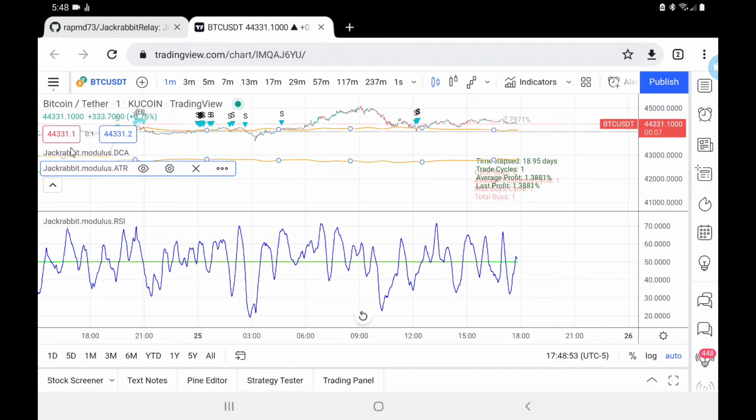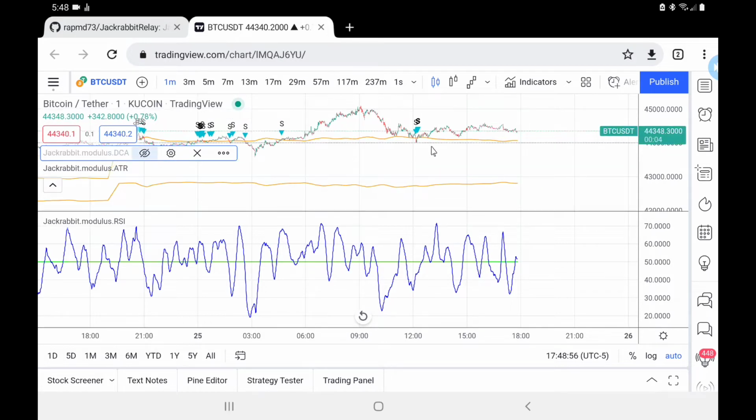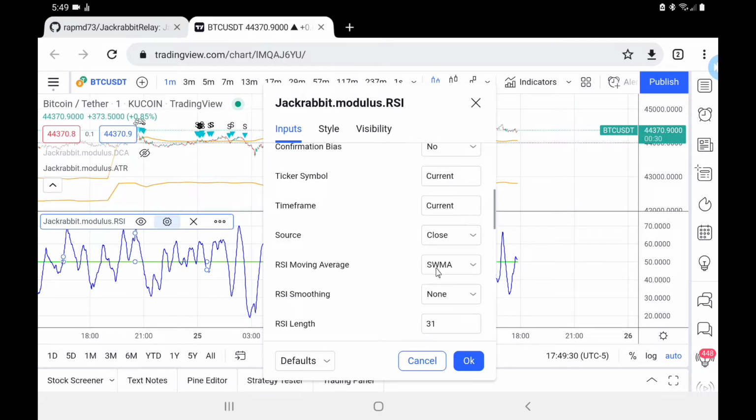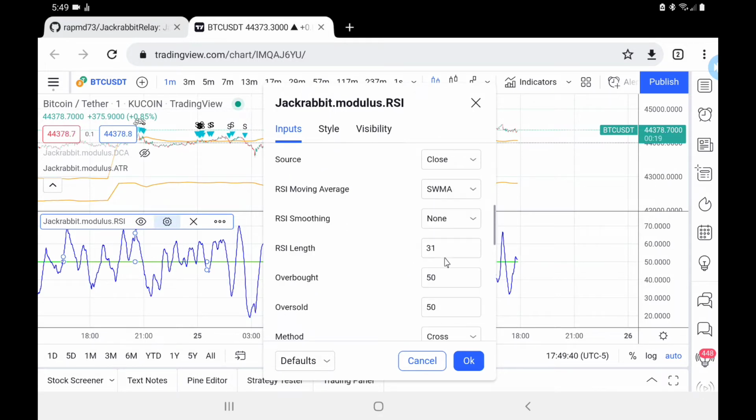So as you can see, with the orange lines here, this is the boundary 3 ATR. Now I'm using that with RSI in momentum state. So anything up here is an uptrend momentum. Anything down here is a downtrend momentum. Let's look at those settings. And I'm also using a sine weighted moving average to drive the RSI calculations, and a length of 31.